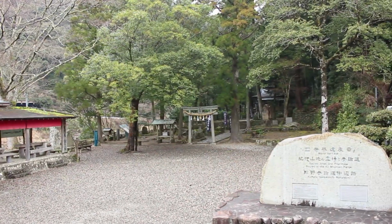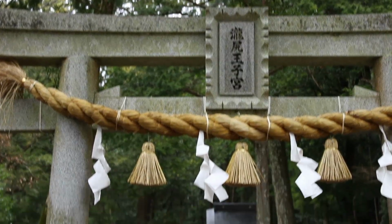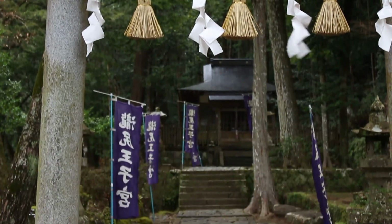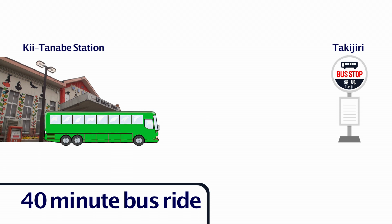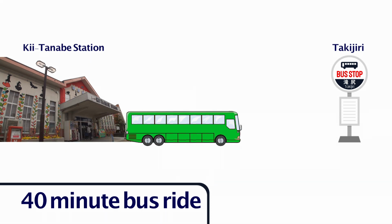Takijiri-oji is the most common trailhead for trekkers and pilgrims doing a multi-day walk on the Nakahechi section of the Kumano Kodo pilgrimage route. It is a 40-minute bus ride from Kii Tanabe Station to Takijiri bus stop.